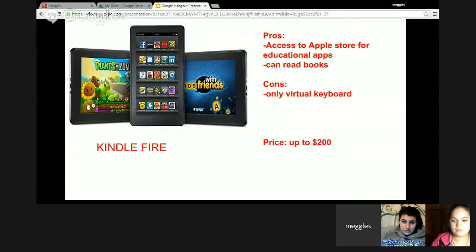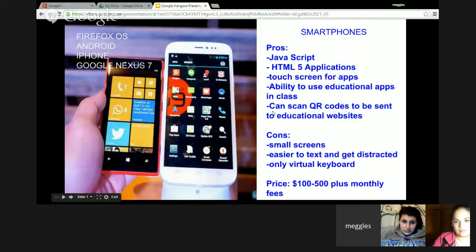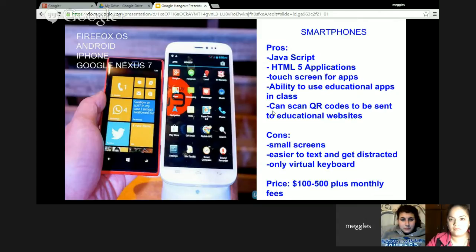The first type is smartphones, whose pros are JavaScript, HTML5 applications, touchscreen apps, the ability to use educational apps in the classroom, and you can even scan QR codes to be sent to an educational website. Phones aren't really used in class because there are tiny screens, there are only virtual keyboards, and the price is relatively $100 to $500 plus monthly fees.